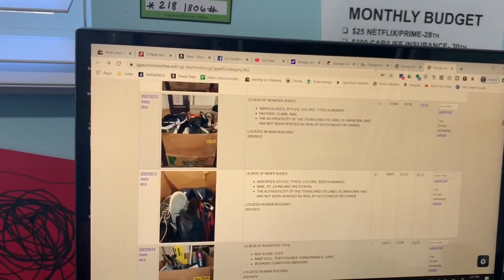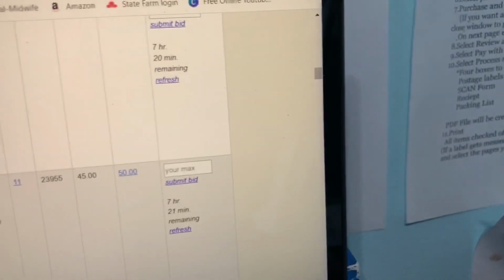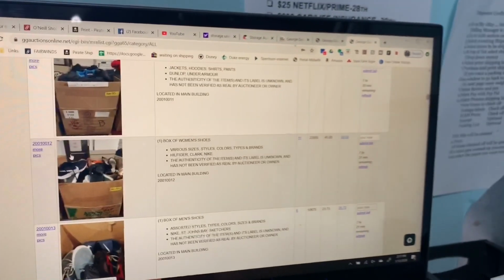Like I said earlier, the men's shoes were not that great, but the women's shoes were pretty good. They're at $50 right now with 11 bids. The Hoka 1-1s were well worth it by themselves. This will go way up though.